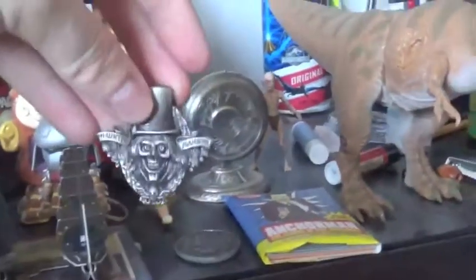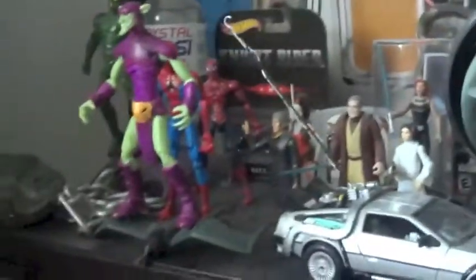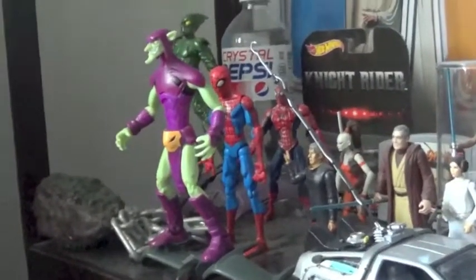There is a pin that I got, the Hatbox Ghost pin. Love that character from the Haunted Mansion. And let's see what else. Okay, so I also got some Spectacular Spider-Man figures. I've had these for a while, but I decided to put them up on the shelf.